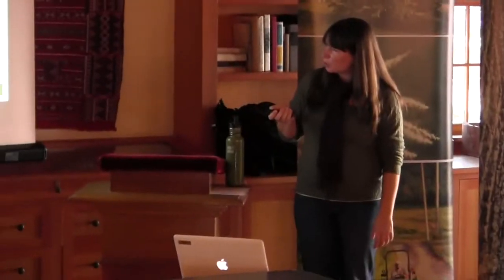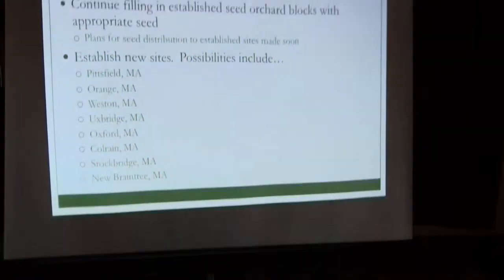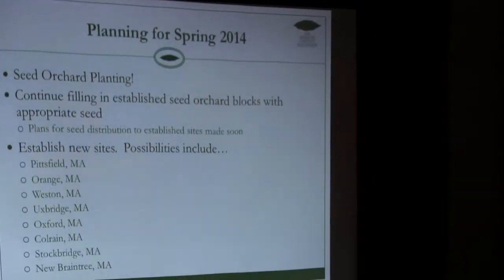Coleraine, Mass., I believe, is on private land. Stockbridge, Mass. would be something where we're trying to see if we can work something out with the Laurel Mill Association and Stockbridge Land Trust. And New Braintree, Mass., I'm not as familiar with. I think it's a tree farm site. Is it tree farm? Yes. Yeah. So this would be another potential partnership for us.